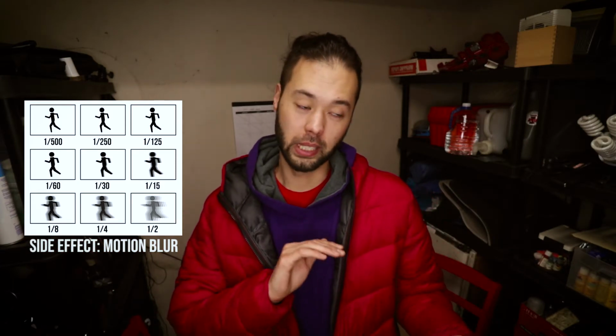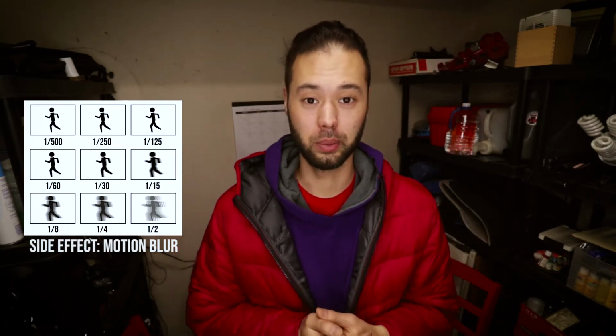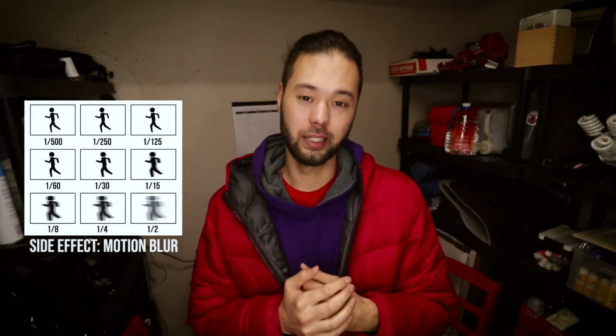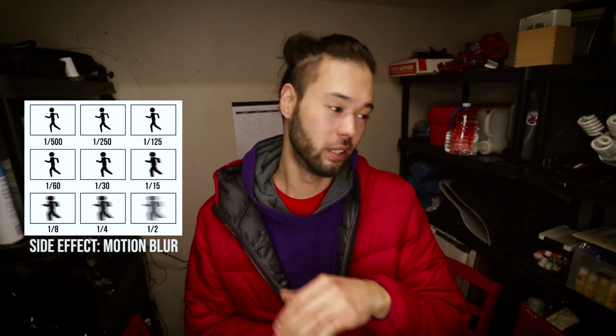Another scenario, let's say you're shooting at night. You have that 1/500 shutter speed. Everything's gonna be black because you're not allowing enough ambient light, which is the type of light you get at night, to come into the sensor. You're shutting it off really quick. So it's just like, nope, no light for me. And you don't want to do that. So you're gonna have to lower your shutter speed.